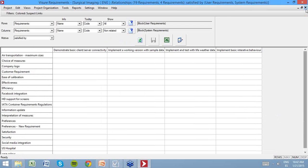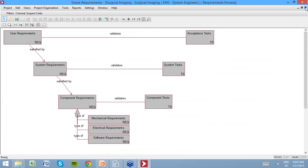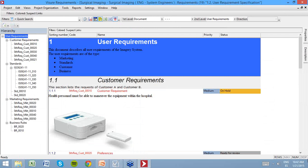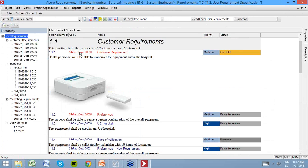Okay, let's go back to the user requirement specification, where we had these requirements in red indicating that they had been modified. The interesting thing about the suspect links, which is what we're making use of, is that I would like to know how these changes affect my system requirement specification.